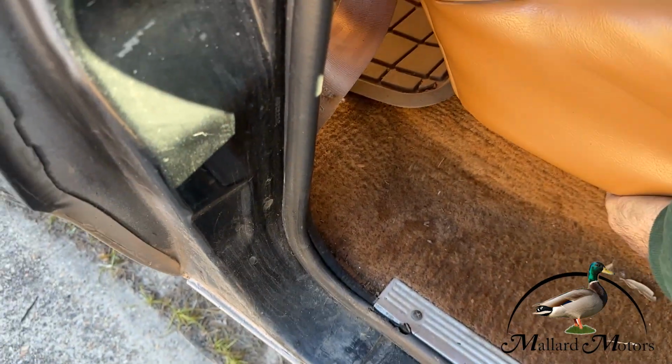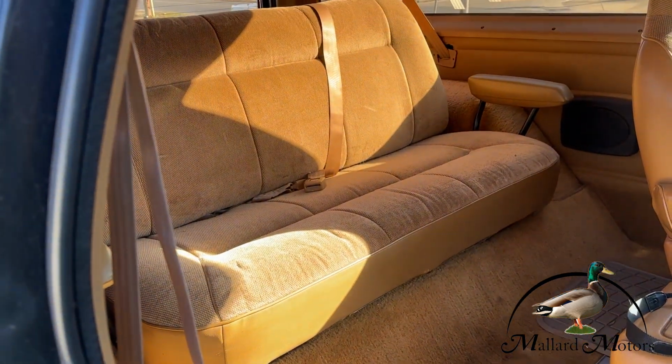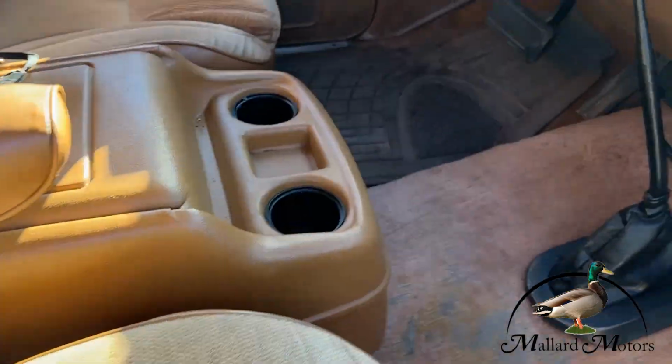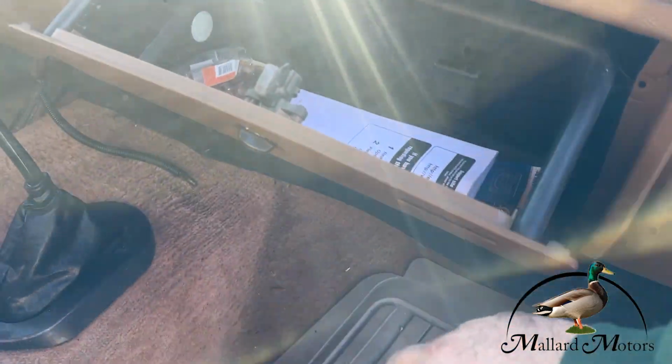On this side, this seat has a little handle right here. Lift it, and the whole seat pops up for easy access to the back. Kind of like a third door, if you will, from back in the day. Got a glove box there.